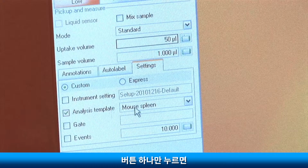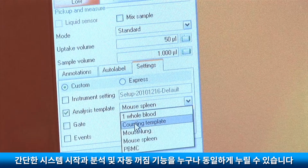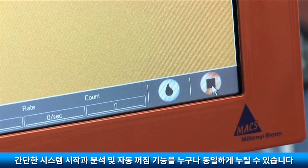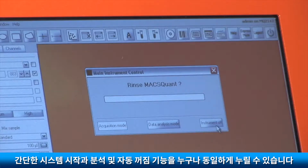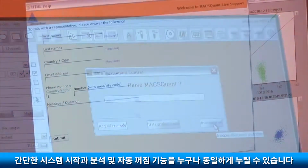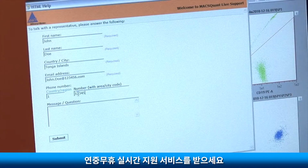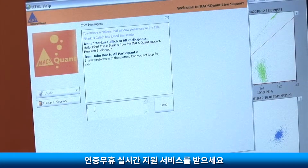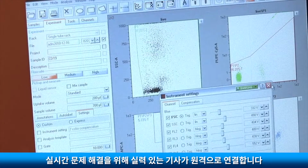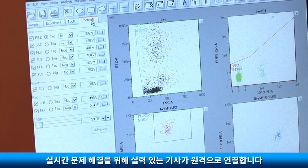At just the click of a button, experience simple and seamless system startup, analysis, and shutdown for beginners and professionals alike. Rely on 24/7 live support from anywhere in the world. Our technicians interact with your MACS Quant instrument remotely to resolve issues in real time.